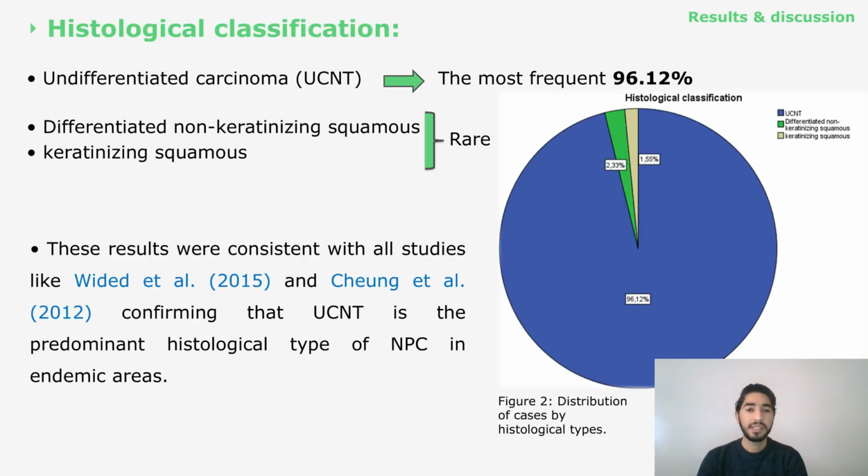So the undifferentiated carcinoma, also named UCNT, is the most frequent histological type of NPC, representing 96.12% of cases. The other subtypes, such as differentiated non-keratinizing squamous and keratinizing squamous, were rare, representing 2.33% and 1.55% respectively. So these results were consistent with all studies like Widad et al. and Sheng et al., confirming that UCNT is the predominant histological type of NPC in endemic areas.